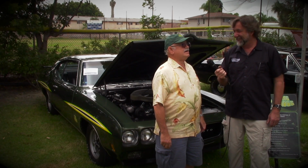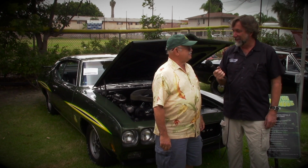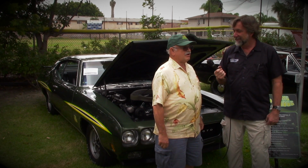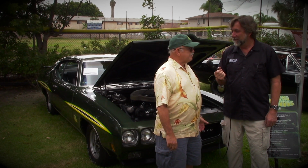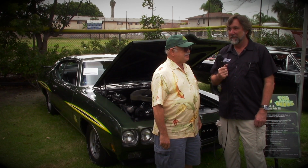But I've got a '68 Shelby GT350 convertible, which is really nice too. Red. Pretty rare car. And a '57 Thunderbird. Oh boy. I've got cars. You do? All right. My passion. Well, fantastic.